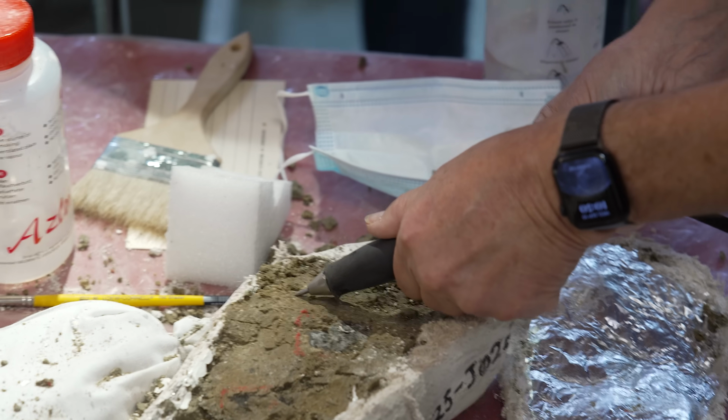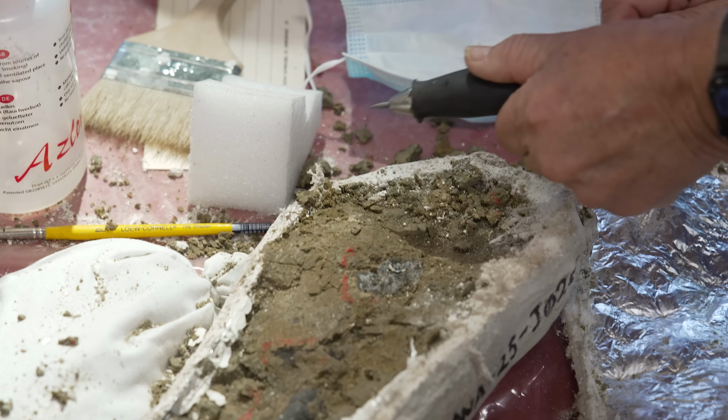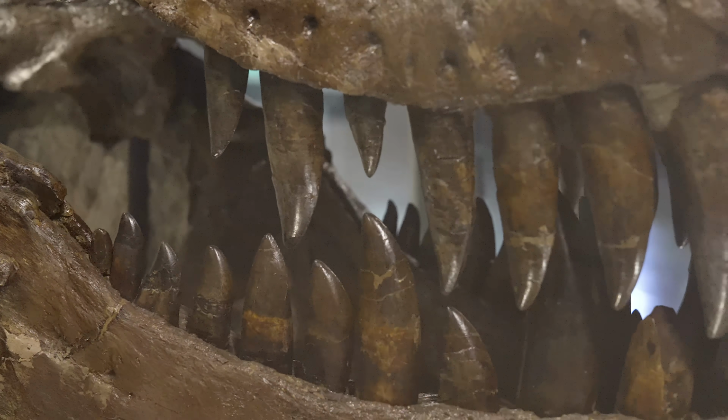Right. But the fact of excavation, making the field jacket, bringing things back to the museum is still pretty much the same procedure. Yeah, more or less. I love it when a problem gets solved and then that's what we're going to do. Yeah. It strikes me, the last thing I want to talk about is the teeth. His dentition seems to be in incredible shape.